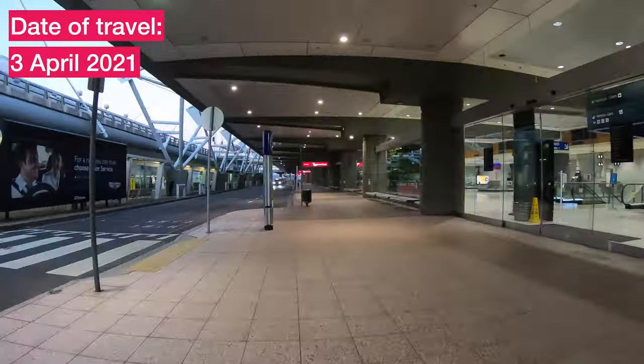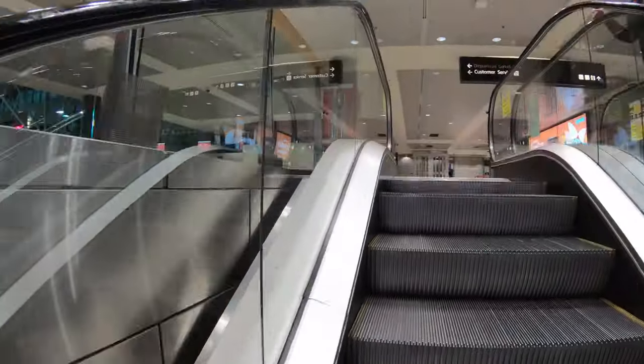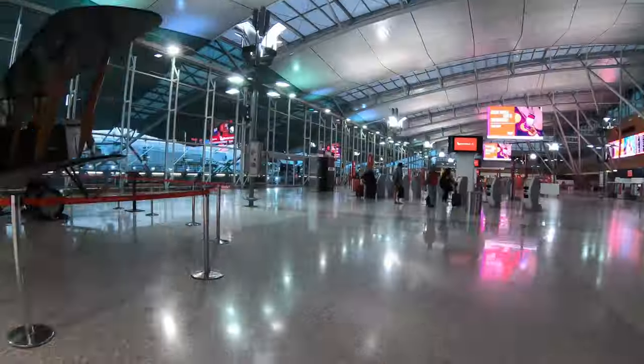Today I'm going to be flying to Port Macquarie on the New South Wales North Coast with QantasLink. So let's go. QantasLink operates from Terminal 3. The departure area is located on Level 1. I'm travelling on the Easter long weekend.